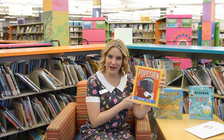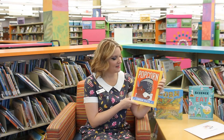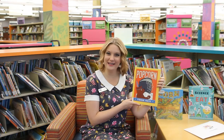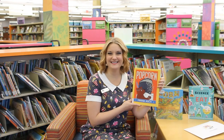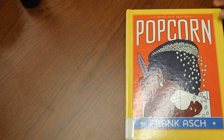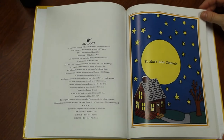This is a bear book by Frank Ash, and it's just called Popcorn. It takes place around Halloween time. It's almost Halloween, isn't it? Let's look at the book and see what happens. Popcorn by Frank Ash. This book was written to Mark Allen Stamate.